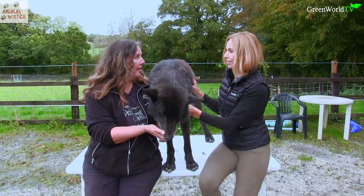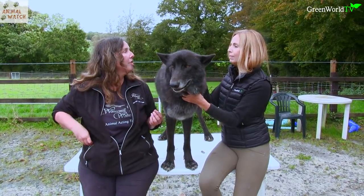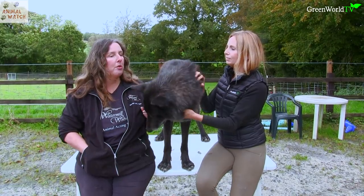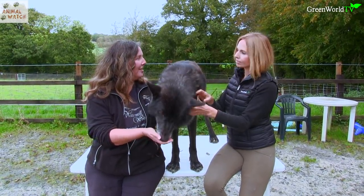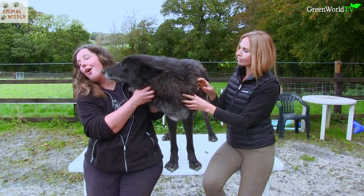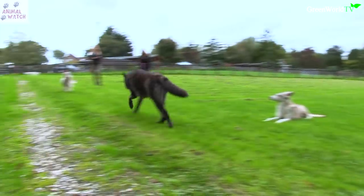He is a high content, so that essentially means there's more wolf in his ancestry than dog. However, it's important to understand that there's nobody out there trapping wolves these days and crossing them with huskies or whatever. All of these animals have been selected and bred for many, many generations now.